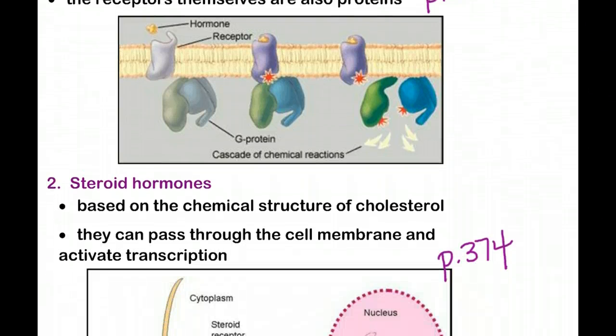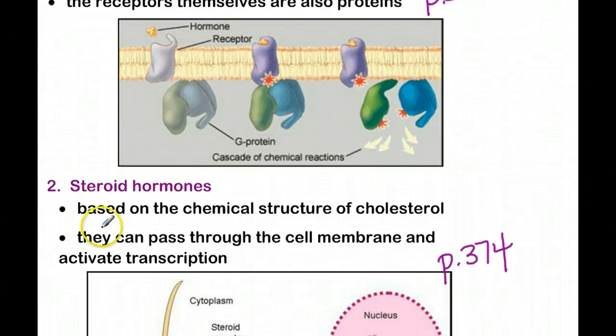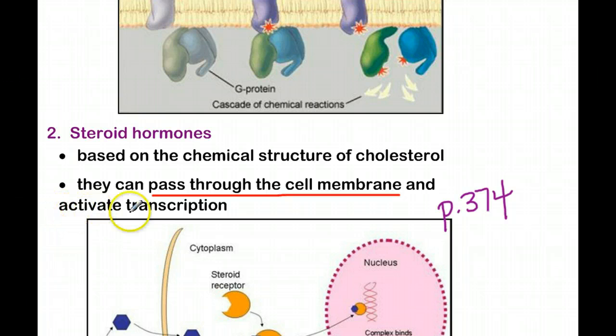The second type of hormone is called a steroid hormone, and it's based on the chemical structure of cholesterol, remember from our first unit. With the protein hormones, we produce a protein-based hormone, and it has a receptor waiting for it at its target organ to help make the chemical reaction that should happen. Steroid hormones make it to their target organ, but they can actually pass right through a cell membrane. So here's the important part for steroid hormones. They can pass through the cell membrane, and they can activate transcription. Remember that the purpose of activating transcription is to produce certain proteins.